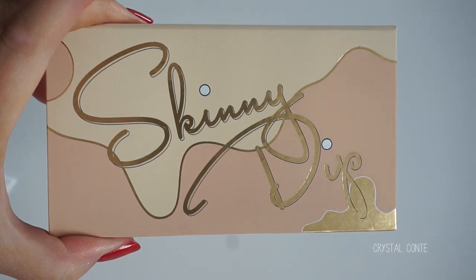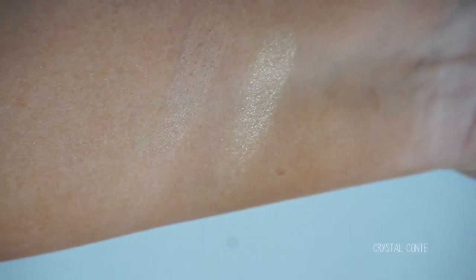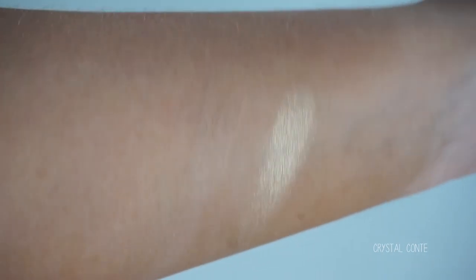Next up, we have the Skinny Dip Face Duo with a bronzer and a highlight. These did not swatch very well at all, unfortunately. I went back in with a second swatch of the highlight and just no good.